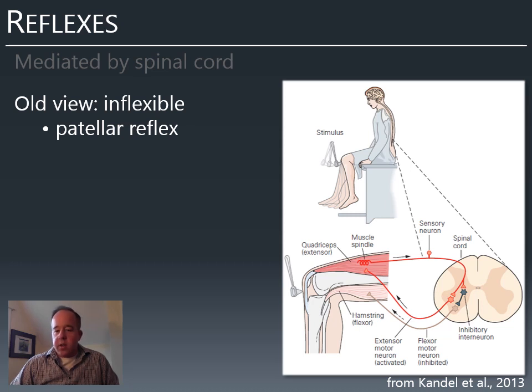And the reason that reflex is there is that it doesn't want your muscles to get overstretched. So when the hammer taps on that tendon, the muscle gets stretched pretty quickly. And as a protective measure, that muscle will flex, it will contract to keep it from getting too long, because when you tap the tendon, it stretches out the muscle. The reflex is there to protect the muscle, and it contracts the muscle to counteract that lengthening. So that's the patellar reflex, and it's very simple.